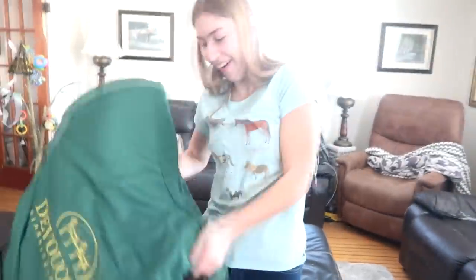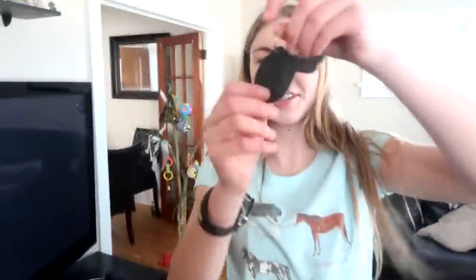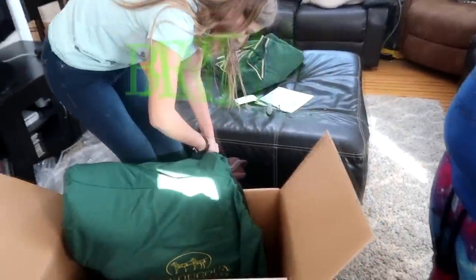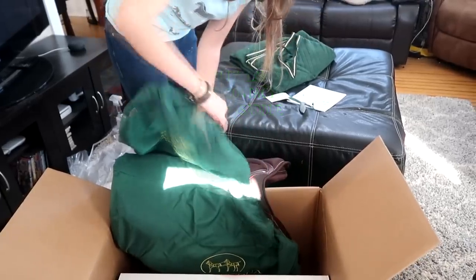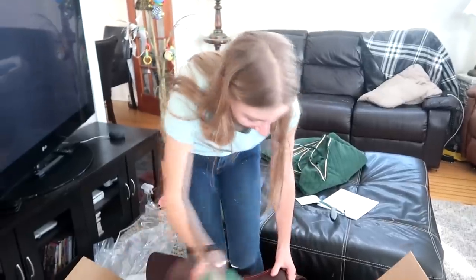Oh my goodness. Alright, so the next thing we got is a green saddle. It comes with this gorgeous saddle cover and it comes with this. So it's like a keychain. A Devoucoux keychain. Yay! I can put the key on it. It's in the shape of a saddle. Oh my god. And it says Devoucoux on it. It has red. It's so pretty.